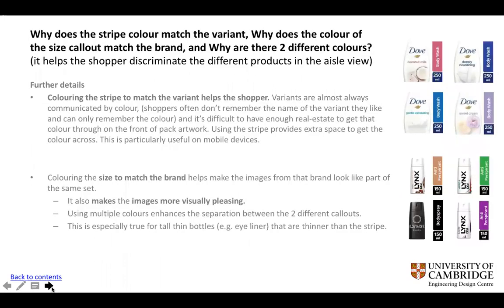Why do we do the colors like we do? Well, the bottom right-hand bit is showing the brand color, and this makes the images look like parts of a set. So these 4 Dove images look like part of a set, and the 4 Lynx images look part of a set. So that gives you the key as to what the brand is, and then the strip color is picking up the variant, so that it's giving the shoppers more pixel real estate that they can use to determine what the color of that particular product is, because it's just so small.